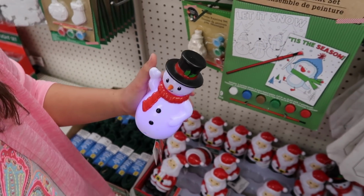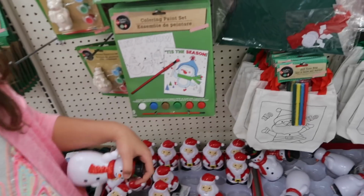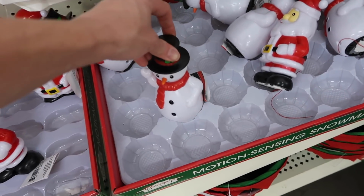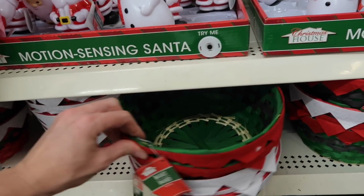Jingle all the way. It's like 80 degrees out right now, and we're over here in the Christmas stuff. It doesn't feel like Christmas is coming anytime soon. And then these little baskets down here, those are cute.